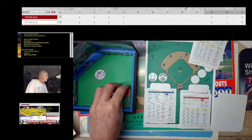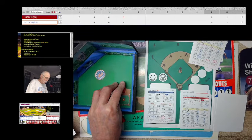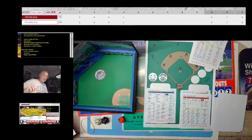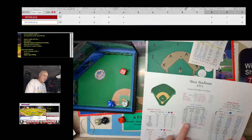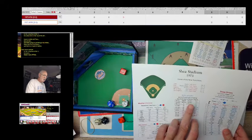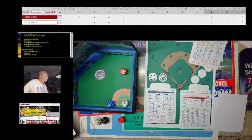Next up is Greg Luzinski. Now Luzinski had 29 home runs in 1973 with a .285 batting average, so he's coming into his own at this point. Here's the pitch, and again a 6. It's a 676. A 676 is a tapper right back to Seaver. He'll go to Milner, and that is a G1, and that retires the side. Let's calm down the family over here.